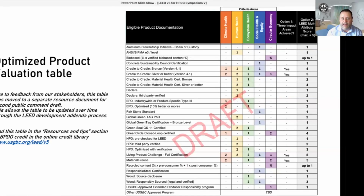There are certain multi-attribute standards or other programs that we have not fully evaluated yet. And even the ones you see here have the draft on it because it's still a work in progress. But this just gives a sense of how products can be scored within the rating system. And as you see here, there are the criteria areas in the middle. And for each one of these documents, you would go horizontally across and see how that product is scored a level 1, 2, or 3 in each of these categories.